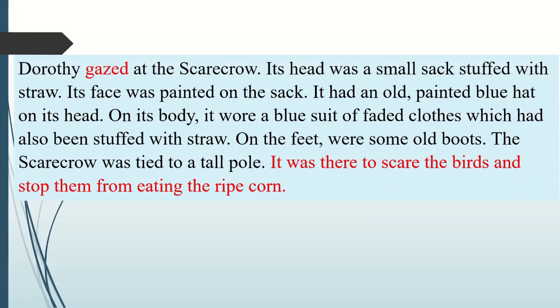Dorothy gazed at the scarecrow. Its head was a small sack stuffed with straw. Its face was painted on the sack. It had an old painted blue hat on its head. On its body, it wore a blue suit of faded clothes which had also been stuffed with straw. On its feet, there were some old boots. The scarecrow was tied to a tall pole. It was there to scare the birds and to stop them from eating the ripe corn.